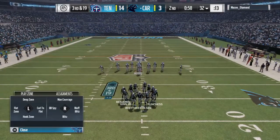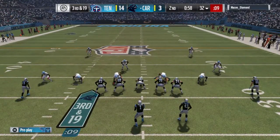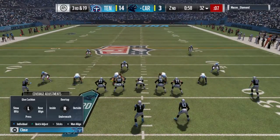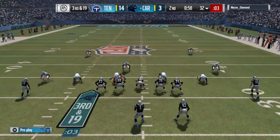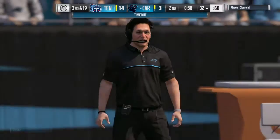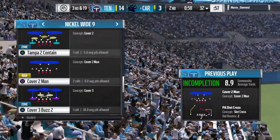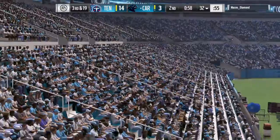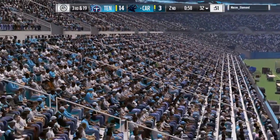Ninth play of the drive now on 3rd and a country mile. A nickel set shown by the Titans on 3rd down. Thinking pass. And now with the time of the play clock almost up, Ron Rivera's going to call a timeout. It's just their first, so they'll have 2 remaining here before we get to halftime.